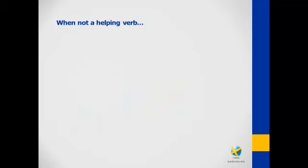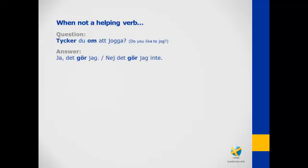What if the question is not with a helping verb? Let's look at that. The question could be, tycker du om att jogga? Do you like to jog? We would answer quite similar to the English yes I do. Ja, det gör jag. Nej, det gör jag inte. Because if you translate do, the Swedish verb is gör. So this is very close to the English.